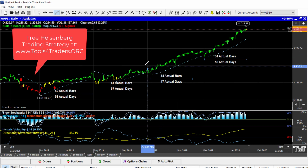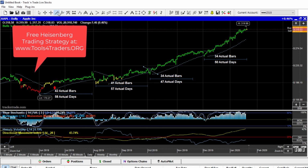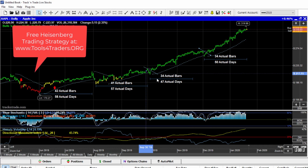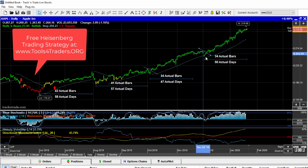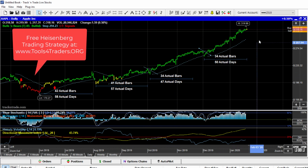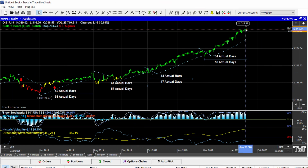So you can see right in here, same thing. This is where the blue light broke. This is where the blue light broke. Now, we didn't get a full, huge 61.8% retracement on these. The market just has too much strength in it to do that. But we could get a little bit higher retracement on this one. I'm anticipating maybe a little bit more in here before we get a continuation of the uptrend.